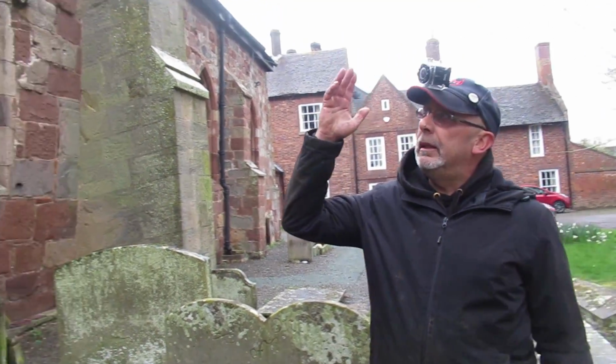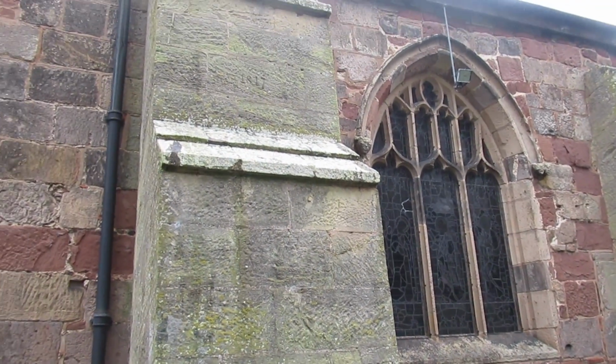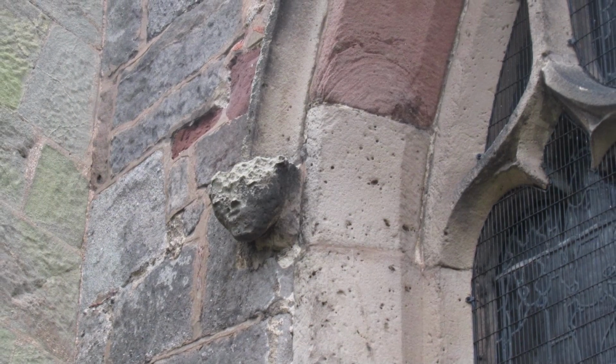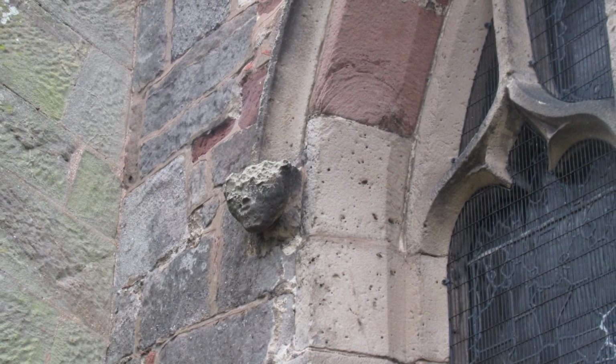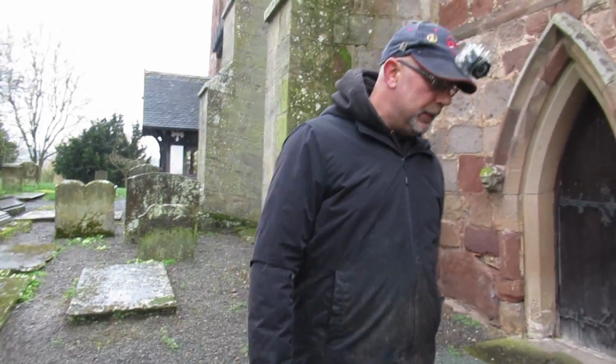Now I don't know if you can see, guys, but this is the original church building, but all of these buttresses were added on in 1817. You can tell because of the dated look. Can you see the date stone? Oh yeah, there. So the buttresses were put in to stop the stonework spraying out and collapsing. And look at the little carved faces either side of the stained glass window as well. Absolutely stunning. Now this has really got me going.